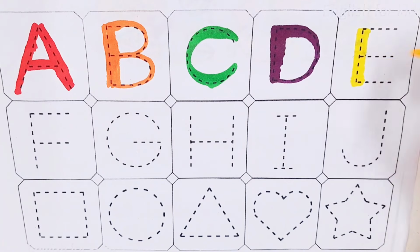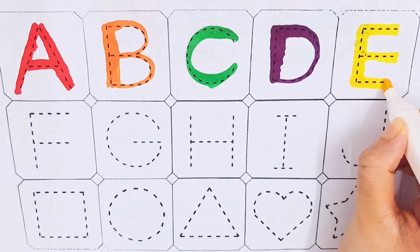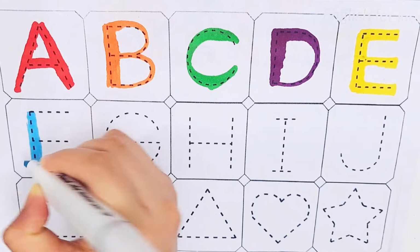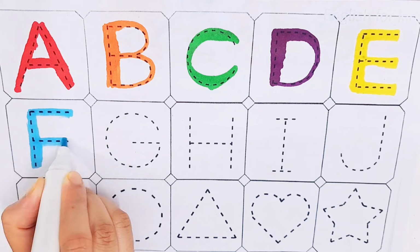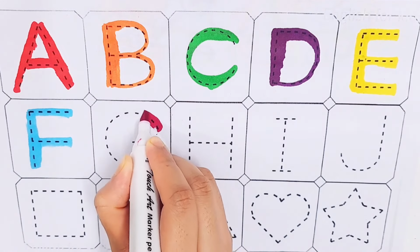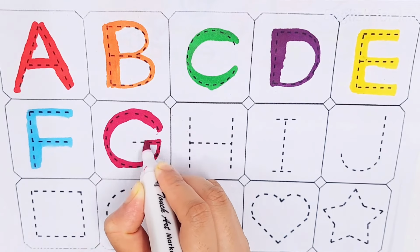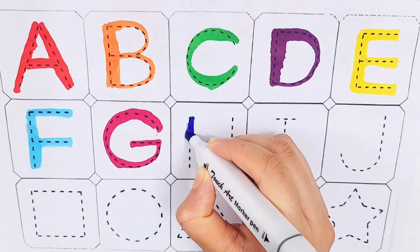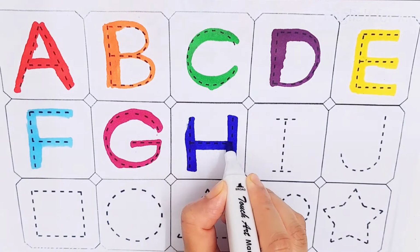Yellow color. E. E for elevator. Sky blue color. F. F for flowers. Purple color. G. G for goat. Dark blue color. H. H for horse.